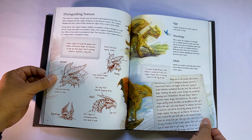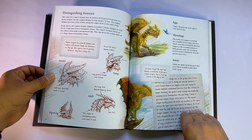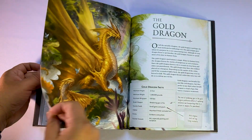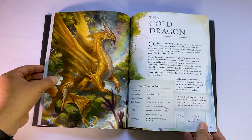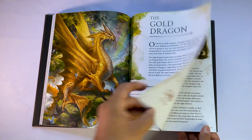She then discusses the 5 chromatic and the 5 metallic dragons in Dungeons & Dragons lore, as well as Tiamat, Paladine, other dragonkind, and towards the end of the book, there are brief discussions like riding a dragon and heroes that use dragon magic. In the chromatic and metallic dragon sections, I do like that there was space given to talk about each type of dragon individually and how variant species of dragon are different from one another.